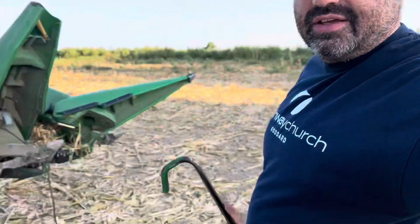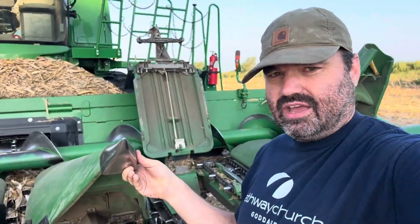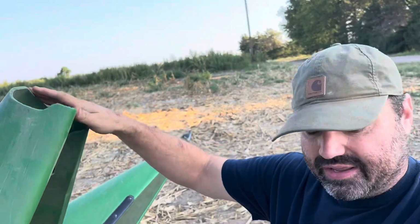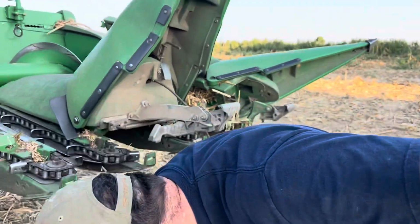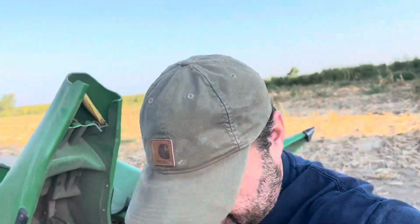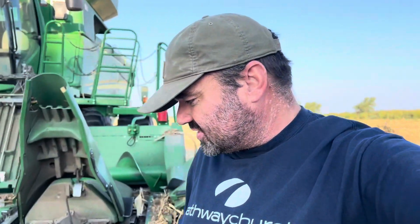So you see these snouts, they're supposed to look like this, okay? And this one looks like this. And this is supposed to be here. So I have a new one, as you can see on the ground. And so we got to slap that thing on. Shouldn't be too bad. There is a sensor and stuff.